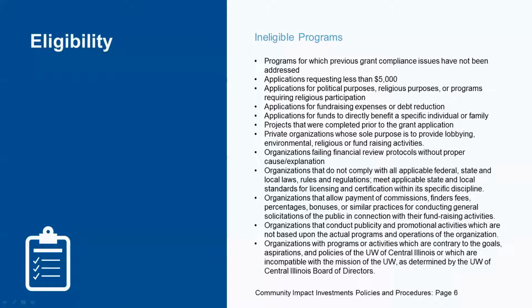Applications for fundraising expenses or debt reduction. So we are not a gap filler. We are a program provider. Applications for funds to directly benefit a specific individual or family. So you can't write for the Smith family.